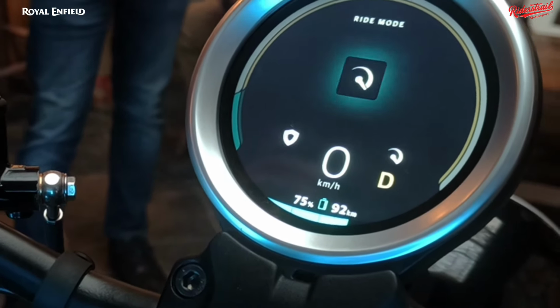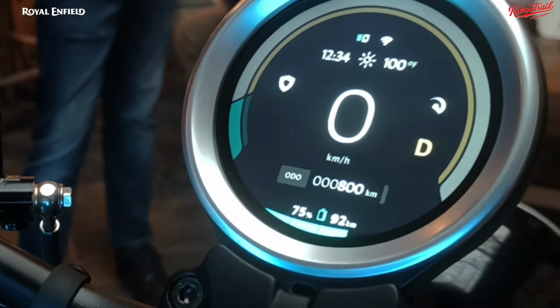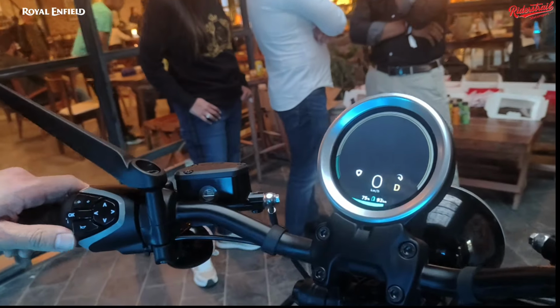I saw these things in high-end bikes. Really, these features are there if you talk about BMW, Triumph and all. Absolutely. It's coming here. But why not? Why should we limit those features, right? This is so beautiful. So let's go into that custom ride mode.